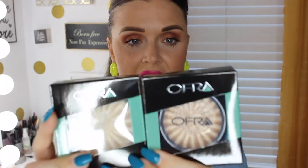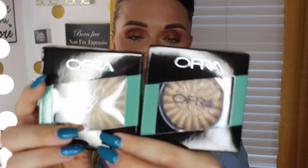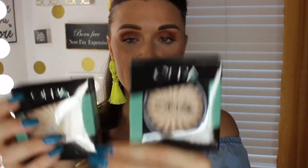All right, so the first place that we're going to be starting with on this part two of the haul is going to be from Ofra. I did buy this on Black Friday, which would be the end of November, in case you are not from the States. And all that I got from there were two of their infamous highlighters. Right here, I have Glow Goals, which is in collaboration with Nikki Tutorials, which is this one. And then I have Rodeo Drive, which is this one.